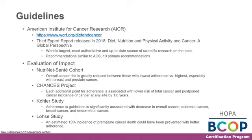The CHANCES project found that each additional point for adherence to those guidelines was associated with a lower risk of total cancer, as well as postponing cancer incidence at any site by roughly 1.6 years. The Kohler study looked at adherence to the guidelines and found that it was significantly associated with a decrease in overall cancer, colorectal cancer, breast cancer, and endometrial cancer. And then last was the Lowe study, which estimated that about 13% of premature cancer deaths could be prevented with better adherence.